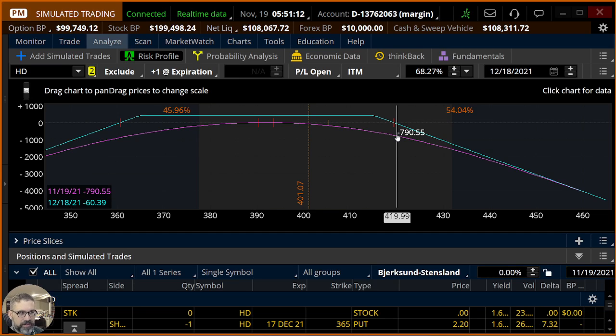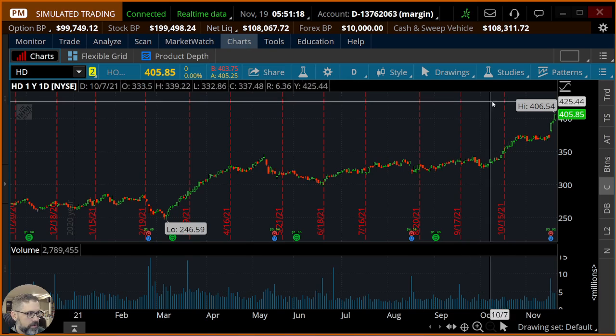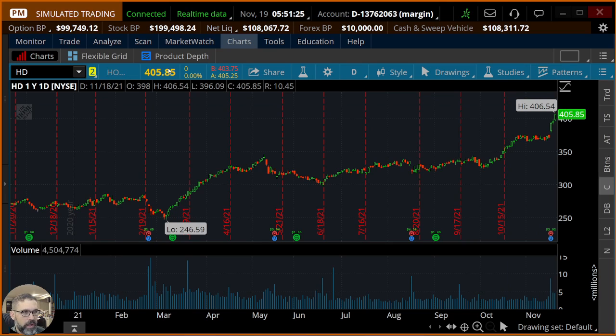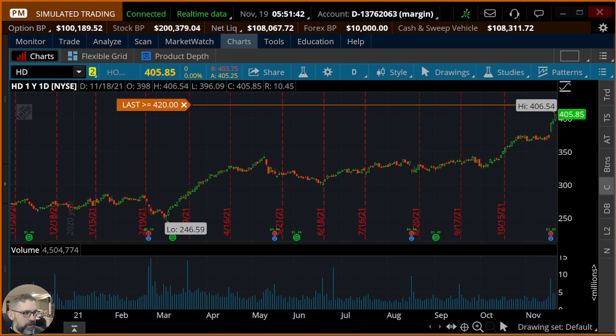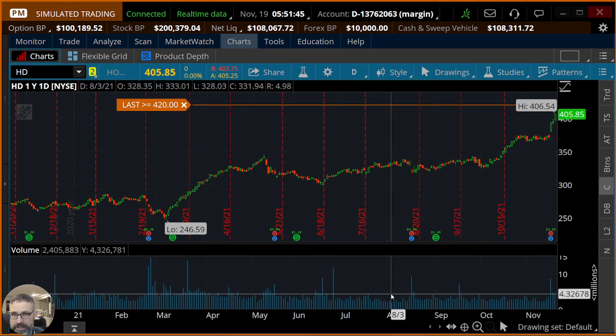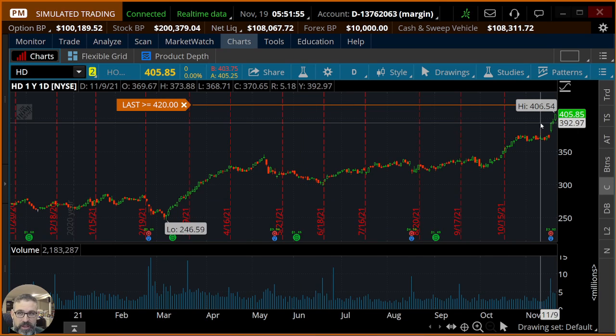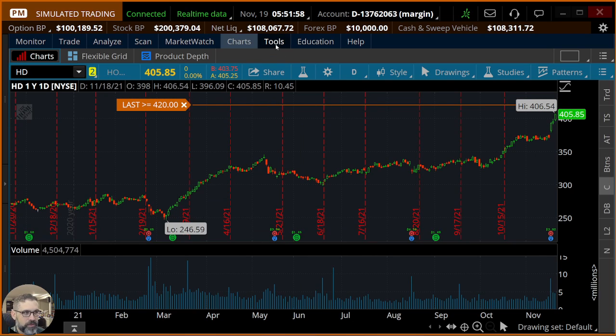So it might behoove us to set a price alert right here, right? So set an alert for this at 420. We can go to create an alert when the last price was at 420. Time to get out of Home Depot. All right, let's go ahead and create that alert for ourselves so that if we hit that mechanic, not that I want to lose $800, but hey, it's always good to know when you're about to. You cut your losses. Sometimes you have to with these undefined risk because there is infinite risk to this upside. Yeah, so got to protect yourself.